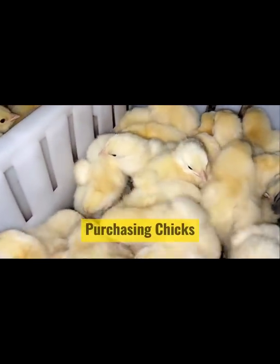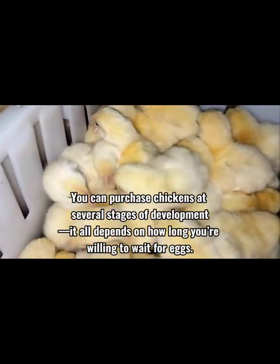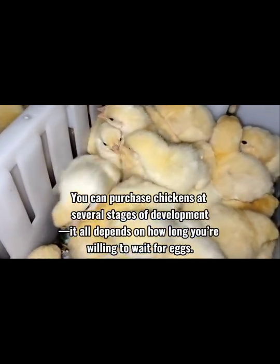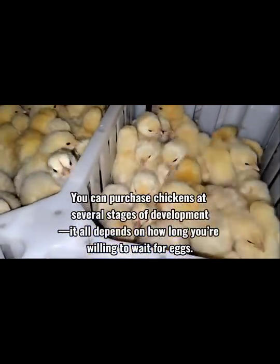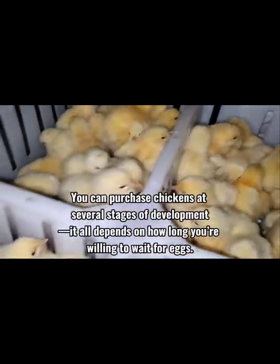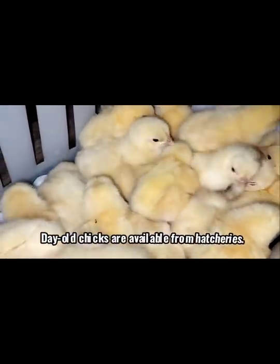Purchasing chicks. You can purchase chickens at several stages of development. It all depends on how long you're willing to wait for eggs. Day-old chicks are available from hatcheries.